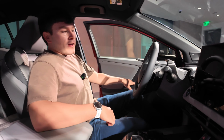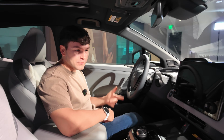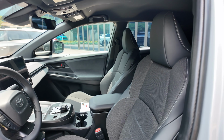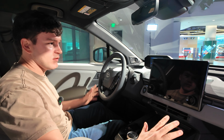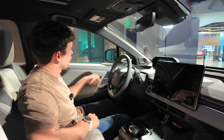And then hopping inside, this interior is very familiar if you've already seen the new BZ, the BZ Woodland, all these new Toyotas. This dashboard is pretty much copy and paste, which is not exactly a bad thing. I really like just the overall airiness of everything. It's very modern, but it's not exactly luxurious. It's definitely more on the sporty side.